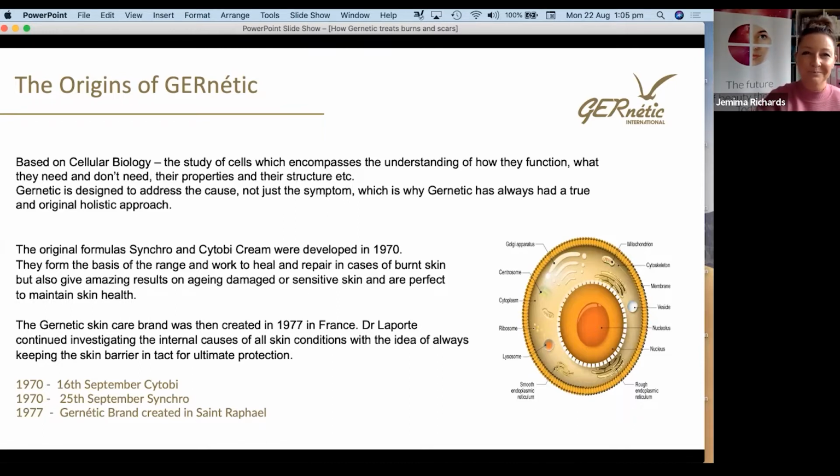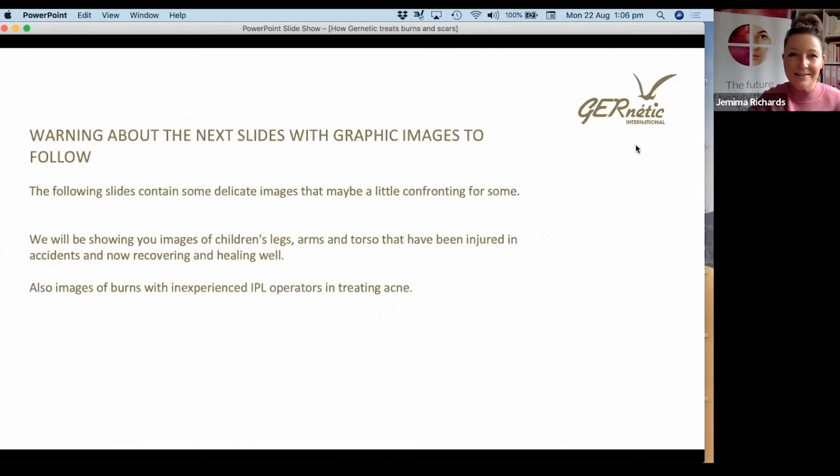That's just a little bit of background to help you understand where this has all come from. Now, for us in treating the skin, before we kick into some of the images, I wanted to give you all a warning that there are some pretty graphic images to come, and some of them are of children who are all doing well now. They're in full recovery and doing incredibly well.